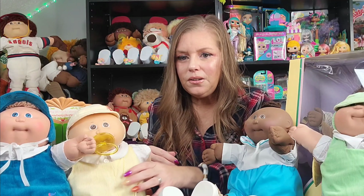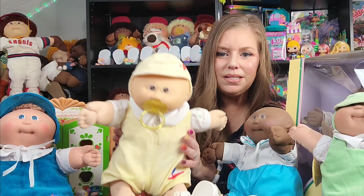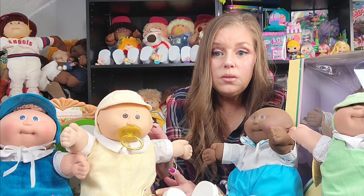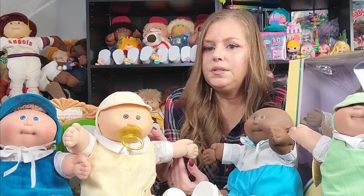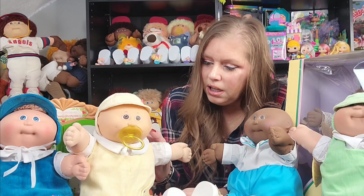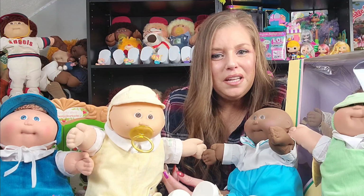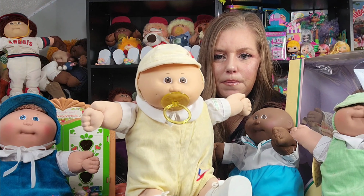So, the other head mold is a number 4. Now the number 4 is easy because it is a passy face. And these are all head molds that you can find on your classic Cabbage Patch Kids too. There's tons of them, but they also came in 1, 3, and 4. So they're head molds that were already established. They're just in smaller little heads, smaller little faces. So the number 4 is the passy face.